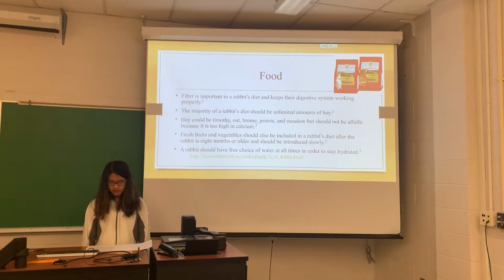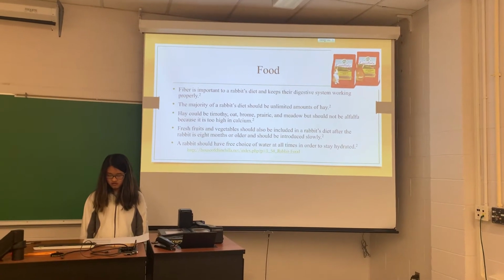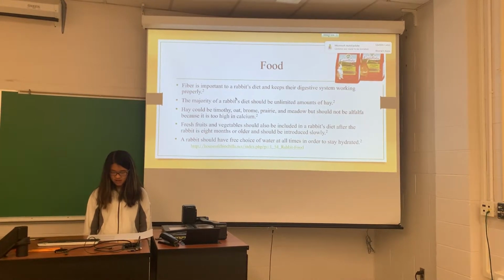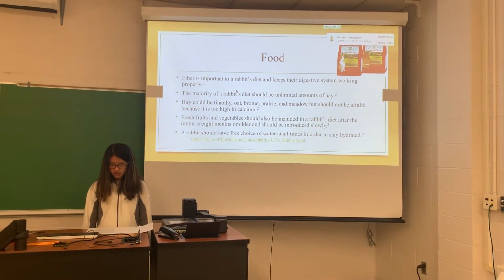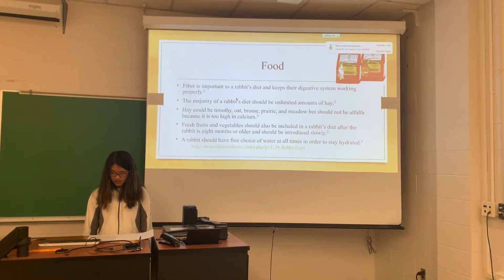Food is where the rabbit gets all the nutrition. Fiber is important to a rabbit's diet and keeps their digestive system working properly. The majority of a rabbit's diet should be unlimited amounts of hay because it has lots of fiber.